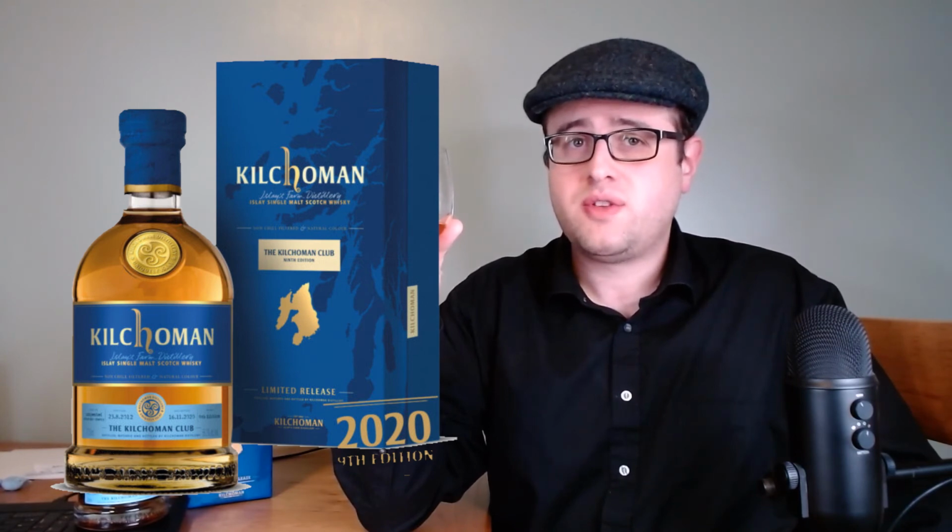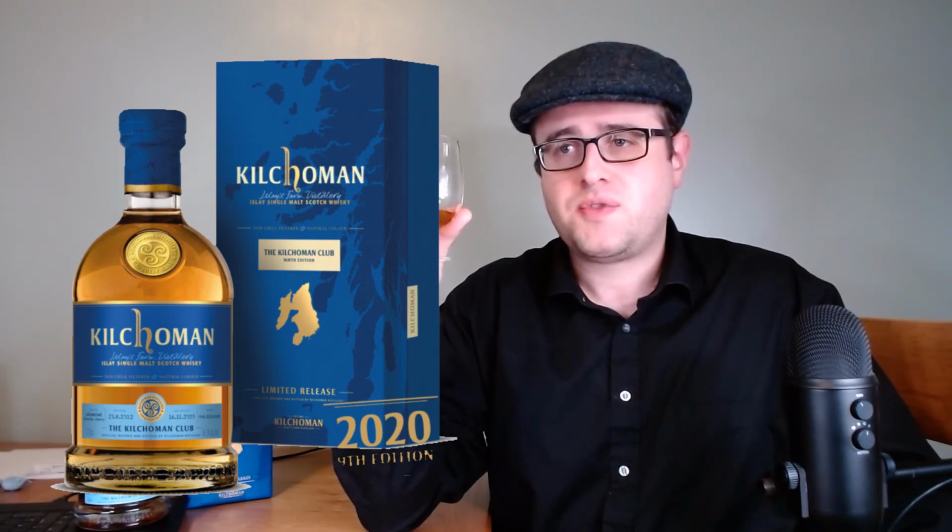As for the finish, it's definitely a long finish with notes of bitter coffee and chocolate and more of that pleasantly bitter oakiness. And towards the end of the finish, you do actually get a little bit of that bright, lemony, sharp Kilchoman spirit just peeks through and lingers on the end. As for a grade, I'm going to give this one a B+.